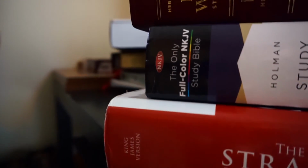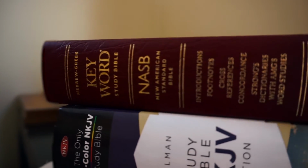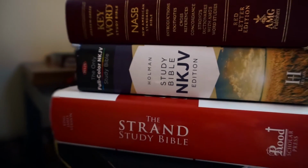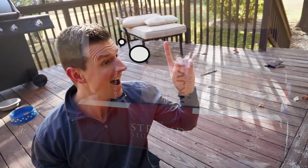Some examples of this would be the King James Version, or the New King James Version, or the New American Standard Bible. The other type of translation is the thought-for-thought translation.